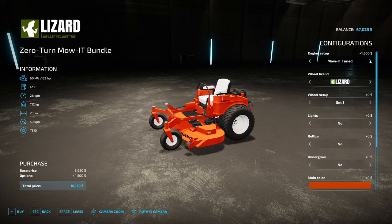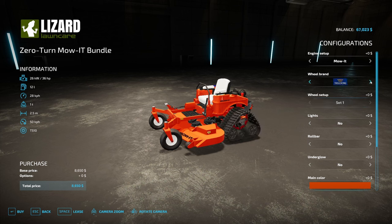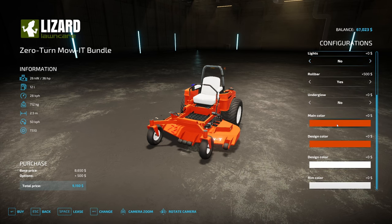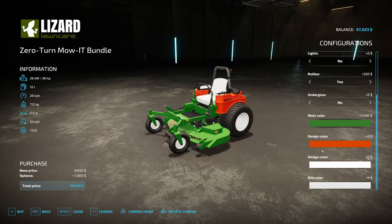I can get it up to 82 horse, which is all right. Decent set of wheel options. Oh yeah, there we go, there's the spikes. Good amount of lights. Oh, there's a roll bar for it. LED and roll bar, not so bad. Underglow. Oh good, I can make... Can I make a John Deere green? I can.